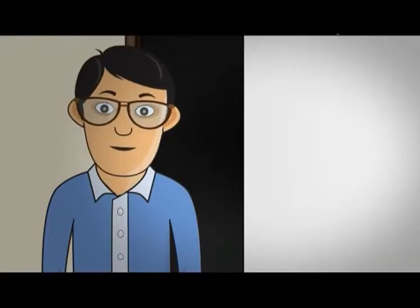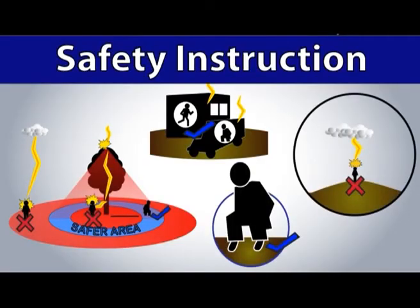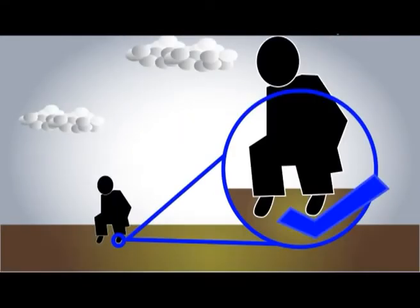Safety instructions against lightning are available here. Let's take a look. If you're outside, you must run and take shelter indoors. But if there is no shelter, you should avoid being in the high grounds, and then sit low with less ground contact. But never lie flat on the ground.